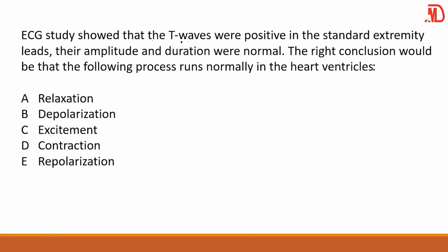ECG showed T waves were positive, and I mentioned the ions, right? The potassium, the calcium, the sodium. And I said, in T waves, what comes to mind? We are talking about what? Repolarization. ECG, T wave represents repolarization. P wave represents depolarization. So please take note.